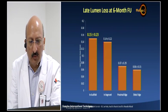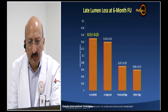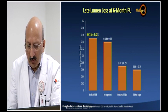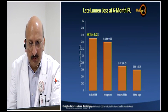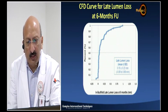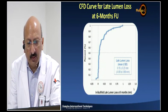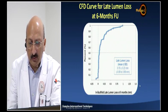The late lumen loss, now you can see here, is 0.15 in-scaffold, 0.14 in-segment, 0.07 at proximal edge, and 0.06 at distal edge. This is one of the best in the BRS, whatever is available up till now. And you can see here that most of these dots actually fall below 0.25 in this chart, where the plotting has been done in terms of percentage across in-segment and in-scaffold late lumen loss at 6 months.